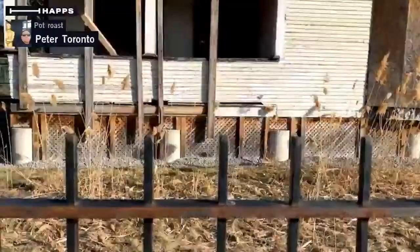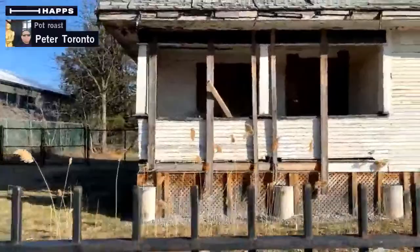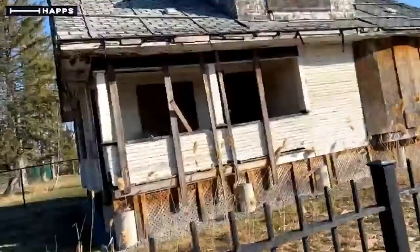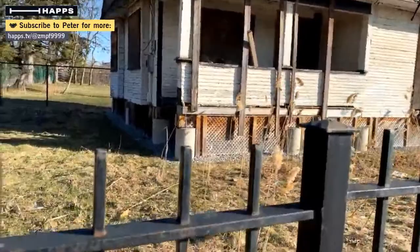So they braced it while they moved it so the house wouldn't fall apart. Then they moved it, and I guess with the hydro wires there, they chopped it. I don't know who or what the significance of this house is, but I guess this will be its final place, and then they'll restore it.